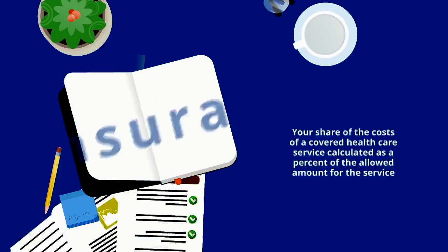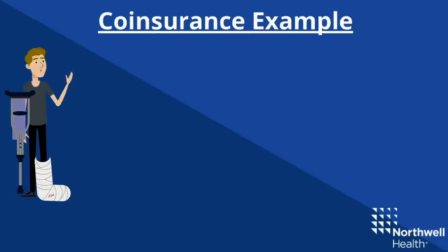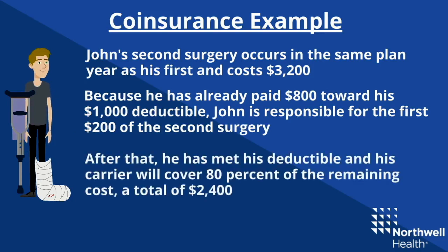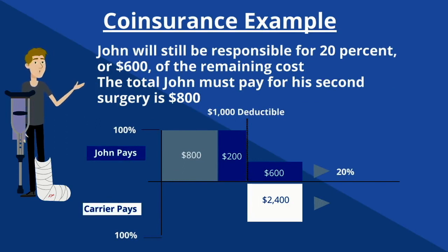Coinsurance is your share of the cost of a covered health care service, calculated as a percent of the allowed amount for the service. In this example, we revisit John and his knee injuries. John's second surgery occurs in the same plan year as his first surgery and costs $3,200. Because he has only paid $800 toward his $1,000 deductible, John is responsible for the first $200 of the second surgery. After that, he has met his deductible, and per his plan, the insurance carrier will cover 80% of the remaining cost, a total of $2,400. John is still responsible for the remaining 20% of the cost, or $600. So between the remainder of his deductible and the coinsurance, John's out-of-pocket cost for his second surgery is $800 total.